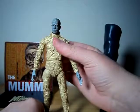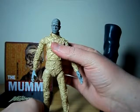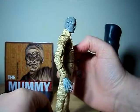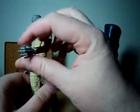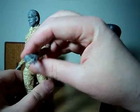But yeah, this has been a look at the Toy Island Mummy. Pretty decent figure. Not one that I'm really excited about, but I should point out his hand detail and stuff, which is pretty neat.